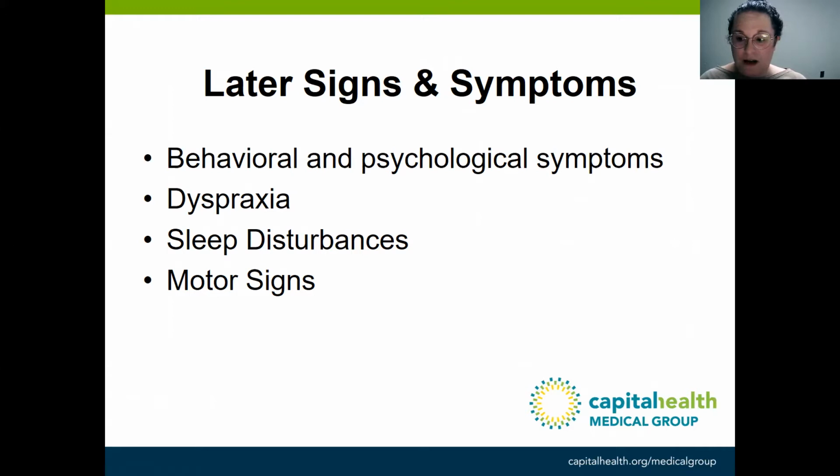Sleep disturbances become more and more common as people advance with the disease. Oftentimes people will start to mix up their days and nights. They'll spend more time awake during the nighttime and more time sleeping during the day. They might sleep in spurts of a few hours and have a very fragmented amount of sleeping. And then sometimes, there's been some evidence that the sleep disturbances can actually happen much earlier and are another overlooked sign, but they're certainly predominant in the later stages of Alzheimer's disease.